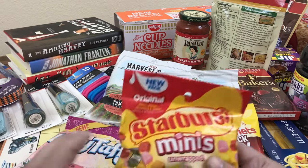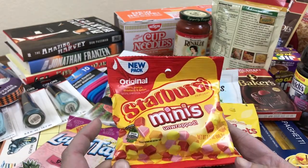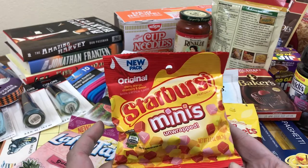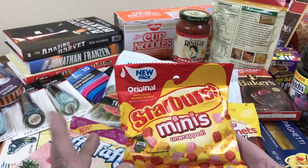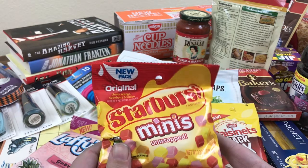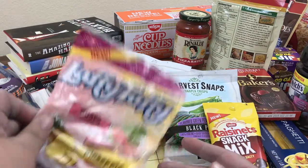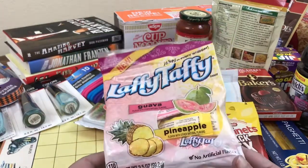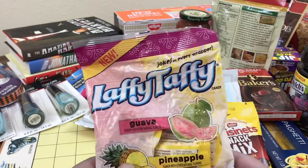For myself, in the sweet range, I picked up these Starburst Minis. They're unwrapped and they're tiny little things. I wish that I could find some of just the strawberry ones, because I certainly do love those the most, but I picked those up. And then I found these Laffy Taffies, which are in guava and pineapple, and that sounded pretty good to me, so I picked those up.